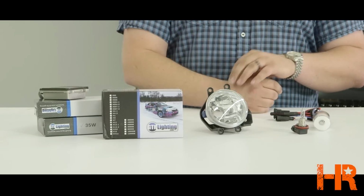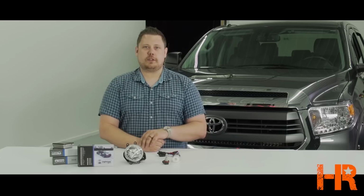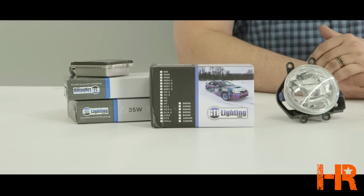The last light bulb option I wanna talk to you about for your 2015 Tundra fog lights is an HID conversion kit. The one I'm gonna show you is the 35-watt 6000K H11 conversion kit from GTR Lighting. Now, until about a year ago, this was really the only product available on the market for something that's brighter than stock. And then came along the LED conversion kits like what we just looked at.